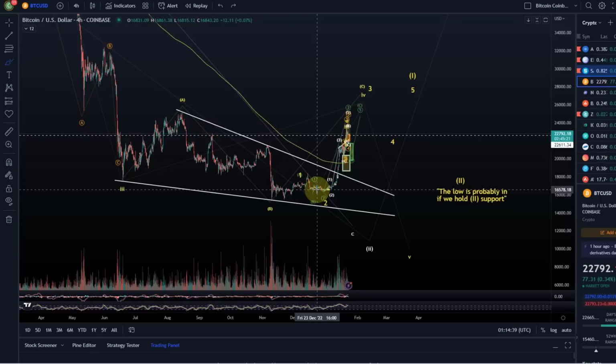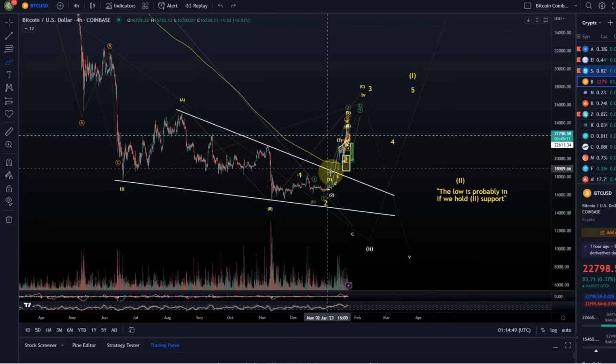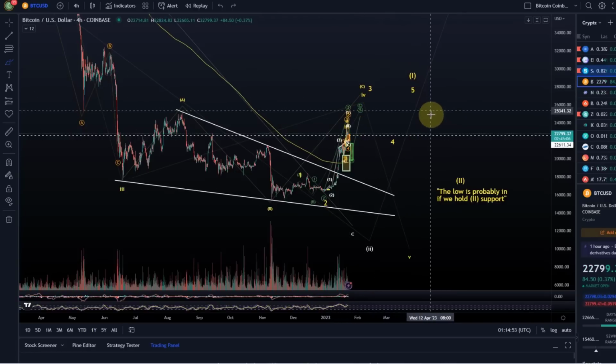And if one breaks, then you are probably in a different scenario, and then you get different setups and so on. But at the moment, we haven't even reached that third wave up here. So there is at the moment zero evidence that the low is in.